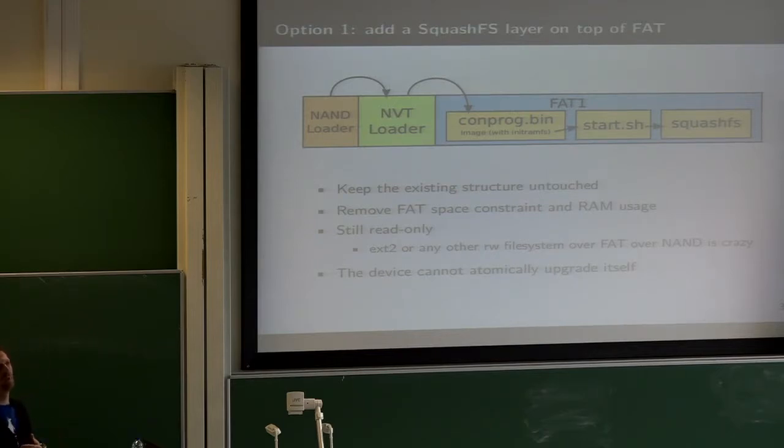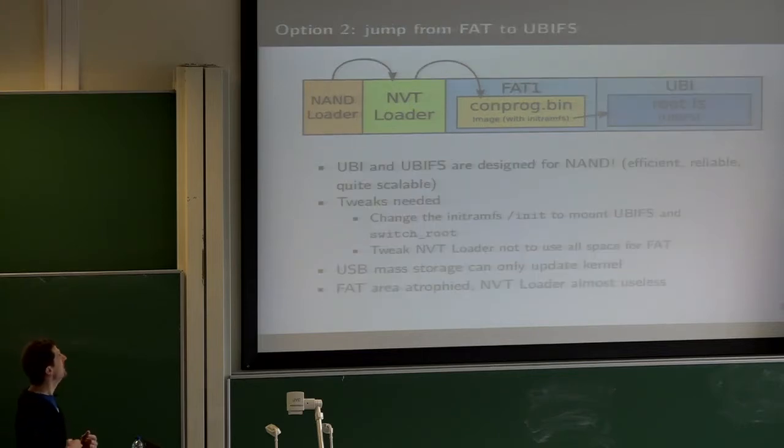It's read-only, and also it's not yet possible to do atomic upgrades on that because it's on FAT, and so on. So it's not really a good improvement. Next step. In the Linux world, once we have a Linux kernel running, we have plenty of options. We have UBI and UBIFS, which are very good for NAND flash. They are efficient, quite scalable, and they work very well. They handle bad sectors, and it's a proper Unix file system.